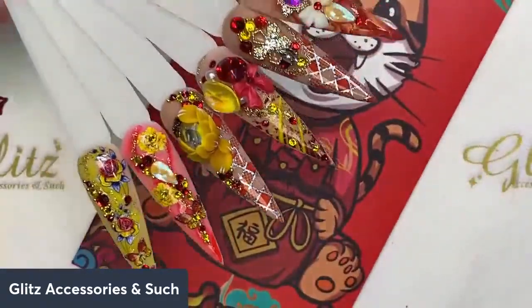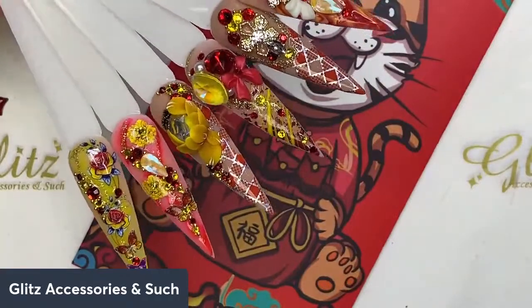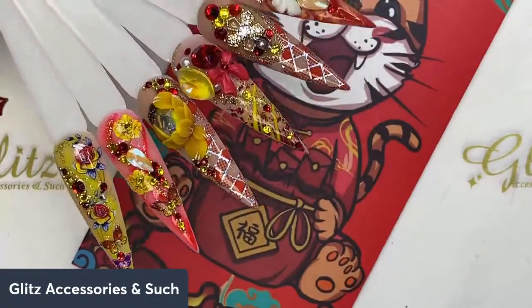Oh, can you see the difference with the red envelope? Mm-hmm. You might want the back though.